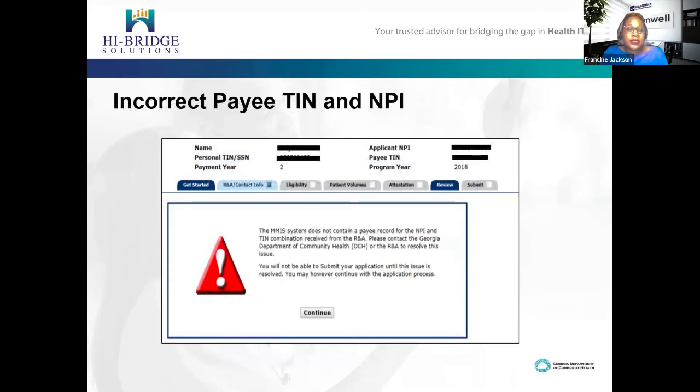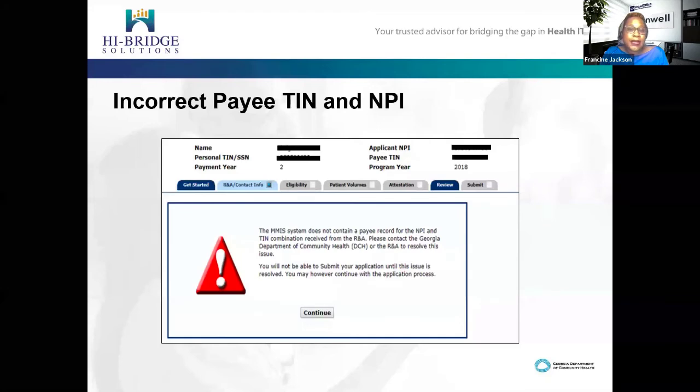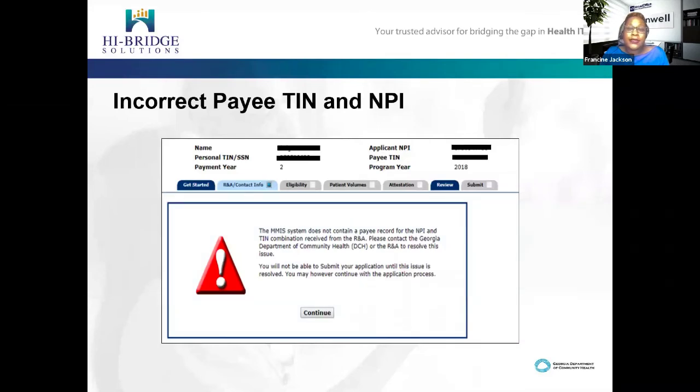All right, so this is a common error. It says the MMIS system does not contain a payee record for the NPI and the payee ID combination received from the RNA. Now, this can be kind of confusing when you see the words received from the RNA. That means that is information received from the national level registry. On this particular error message, the provider put in the incorrect payee ID or NPI.